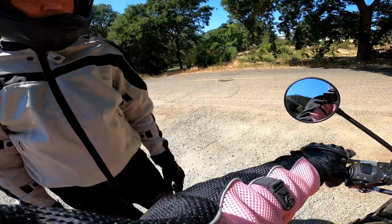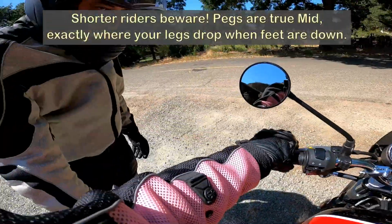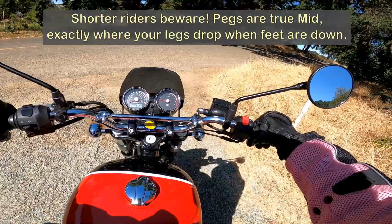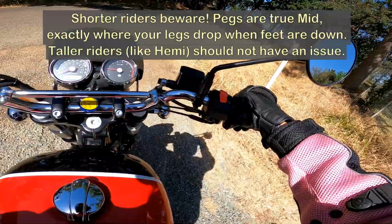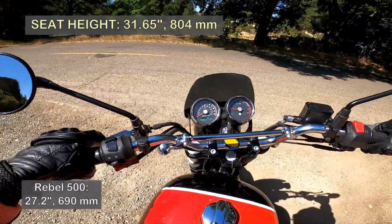Oh wow, it's got a little purr. The pegs stick out. Okay.